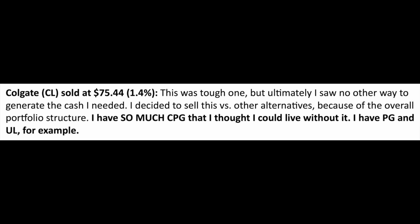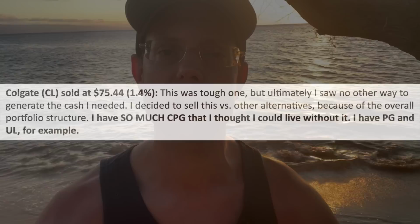Now Colgate was fairly, if not over, valued, but the reason I really sold Colgate is I have other positions in the portfolio like Procter & Gamble. I have other positions like Unilever. I have other positions like Clorox that all fill that gap in CPG. I have a lot of CPG stocks, so I just didn't need Colgate, strategically speaking, in a portfolio that's 85% of its former value. It just wasn't a gap that I needed to fill. I almost had too much CPG, and that was one of the main reasons I sold it, but I also felt that it was fairly, if not over, valued.